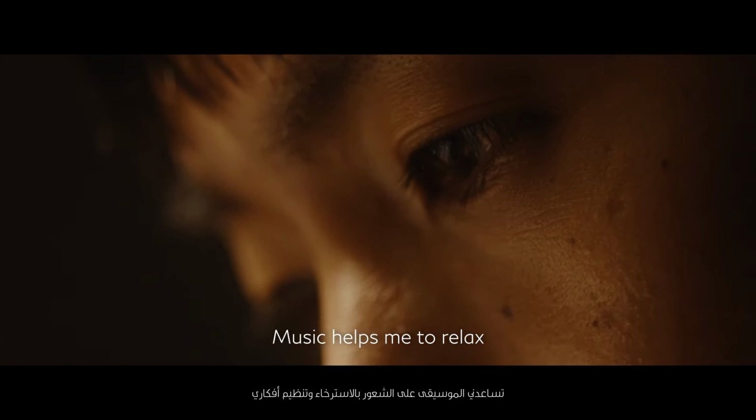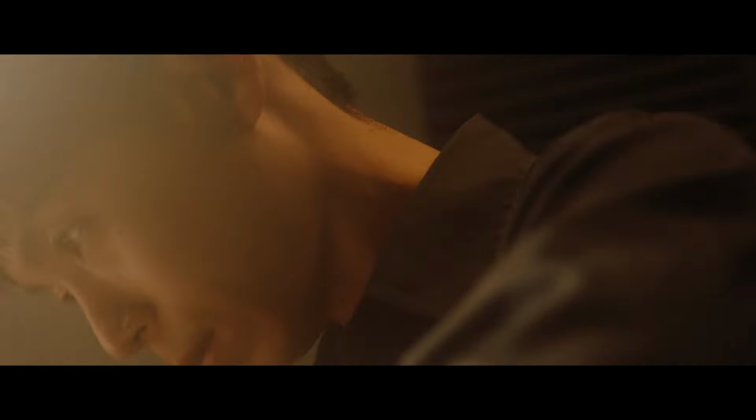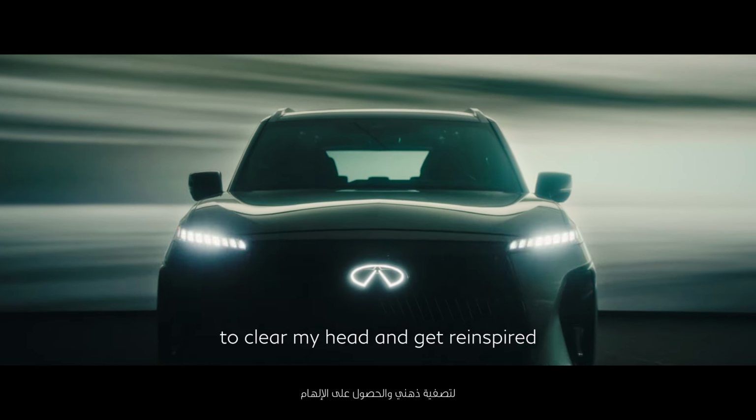Music helps me to relax and organize my thoughts. Whenever I feel stuck on a project, I go on a drive and listen to music to clear my head and get re-inspired.